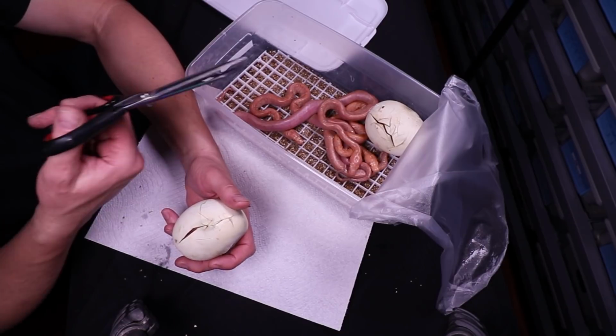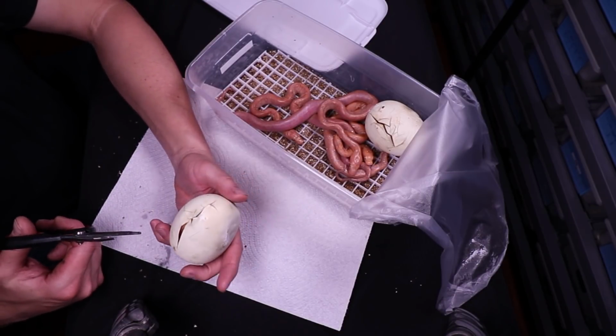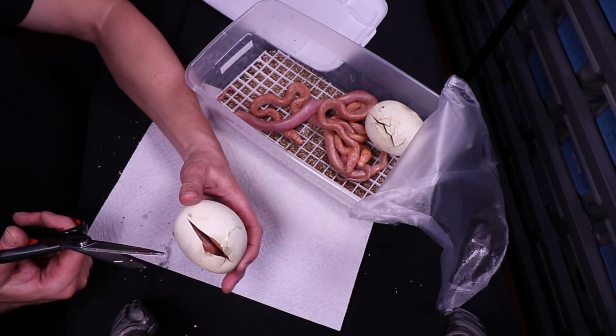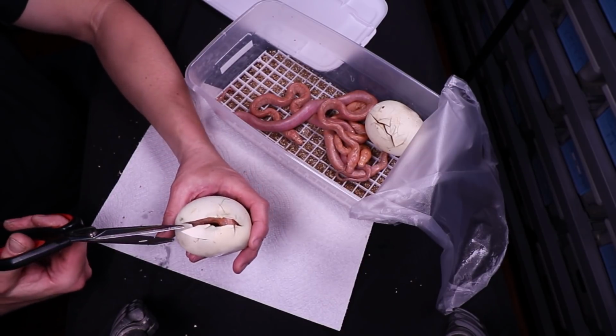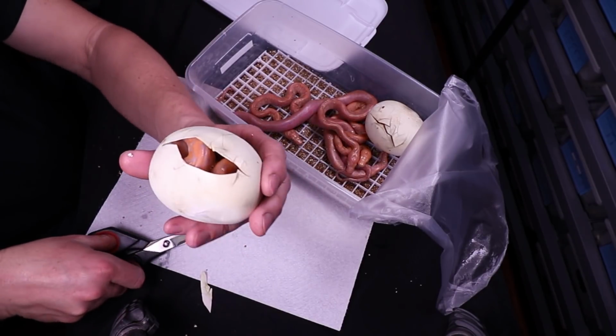Yeah, I have an ARS 1065 that'll hold 65 hatchlings. Yeah, so that's gonna fill like half of it, more than half of it in one clutch. That's crazy. I might need to buy another hatchling rack actually, depending on how many ball pythons I have.